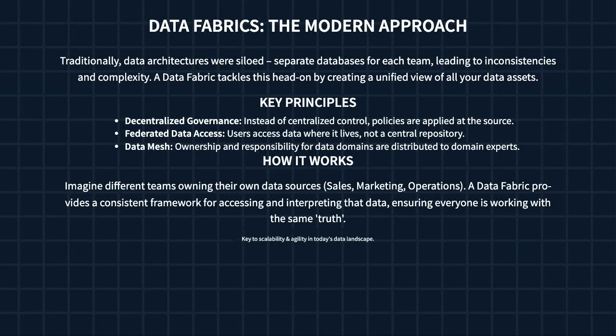Okay, let's talk about data fabrics. For a long time, we built data systems like separate islands, each team managing their own databases and often with completely different ways of looking at the same information. This created huge problems with consistency and made it incredibly difficult to get a holistic view of our business. A data fabric is all about changing that. It's a modern approach that focuses on decentralization, meaning data governance isn't just managed from one central place. Policies are applied where the data actually lives. Then there's federated access. Users can grab the information they need exactly where it resides, not having to wade through a central repository. And finally, the concept of a data mesh really shines here, giving ownership and responsibility for specific data domains directly to the teams who understand those areas best.